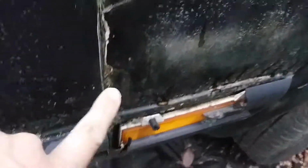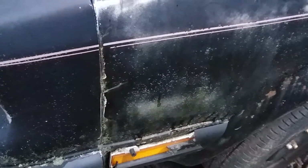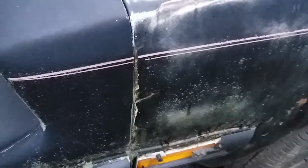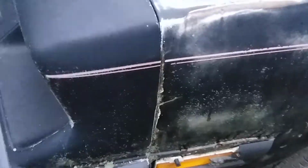Like this car, you can see that all this is Bondo repair that's separating because they didn't prep the surface underneath it worth a darn. No one ever does, I guess. So water gets in there, or just general condensation, dampness, whatever, rusts the metal, and then the Bondo outside cracks and chips off, explodes. Whenever you see Bondo, the car must have been painted over at least once.